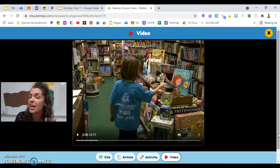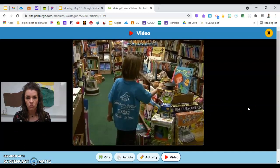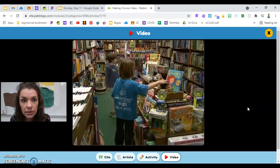I like books. Now, can you survive without books? Yes or no? Yes, you can. But they are pretty cool. Are books goods or services? Goods. You got it. You touch them and you use them. But you can live without them. Let's look at what she's going to do here at this bookstore. Touching. Are those toys?